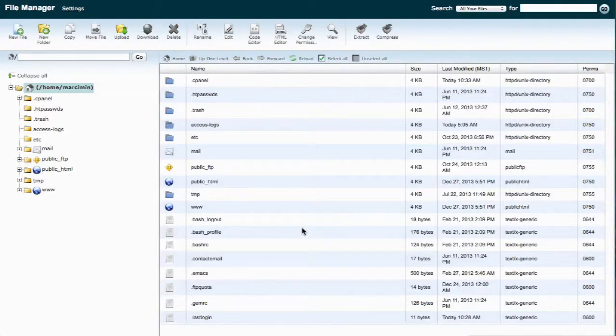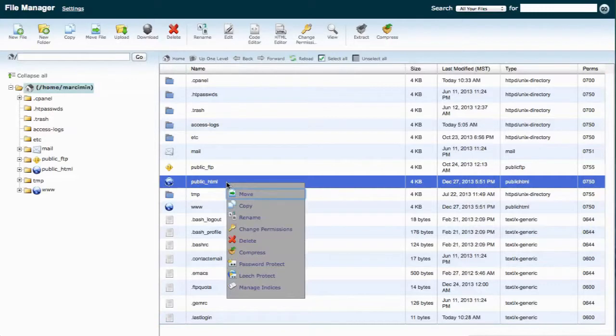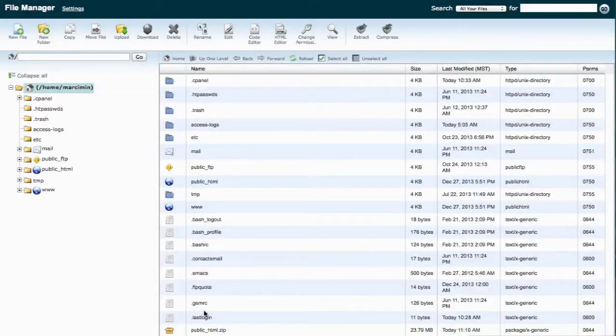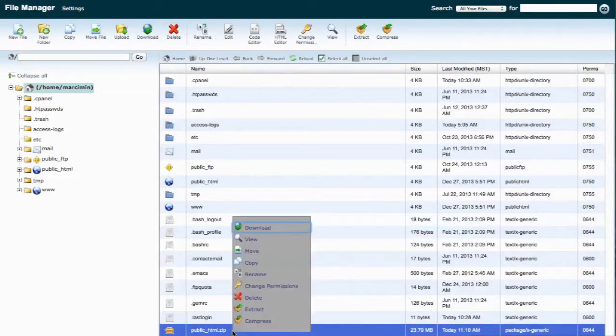The folder that contains all our website files is called public HTML. To download it as one file, we need to compress it as a zip file. Find public HTML from the list, do a right click and select Compress. Then select Zip Archive and press the Compress Files button. After a few moments, a new zip folder will appear in the list, and then you can right click on it and choose to download it into your computer.